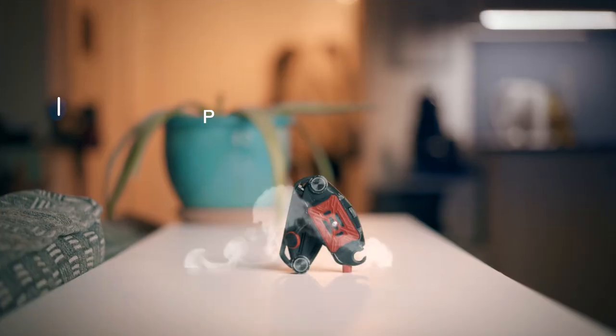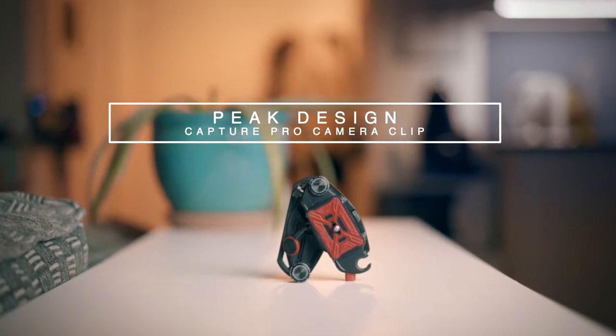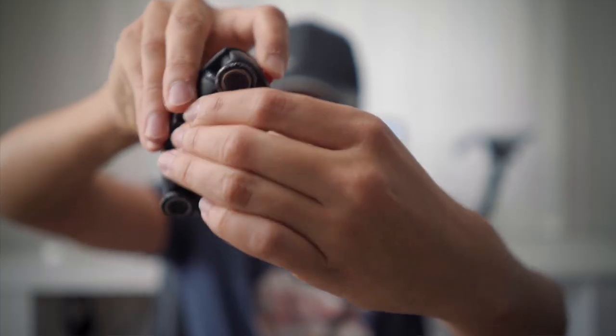On the bag attached, I have the camera clip from Peak Design. I use it a lot when I go hiking. It has a quick release lock on it. You can just press the red button to quickly take the plate off. When I mount the camera on the plate, it feels really secure and I can just leave the camera hanging without worrying that it will fall off.